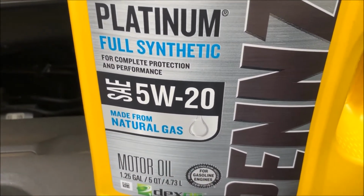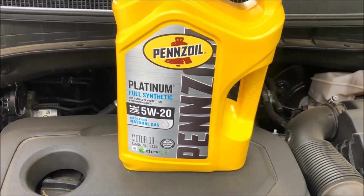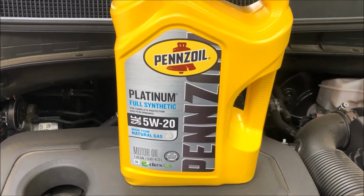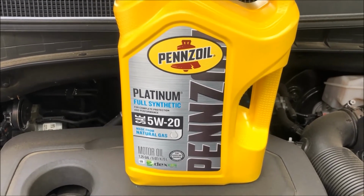You can get your oil filters there as well. But again, I think this cost me between $20 and $22, maybe $23 at the most per 5 quarts. And that's significantly cheaper for a high performance oil than going to the automotive stores.